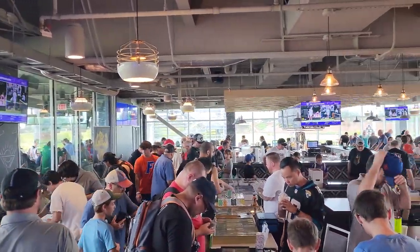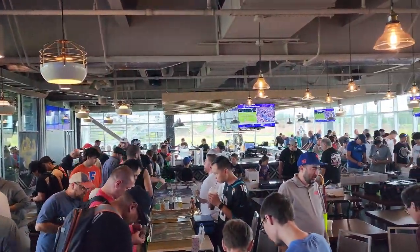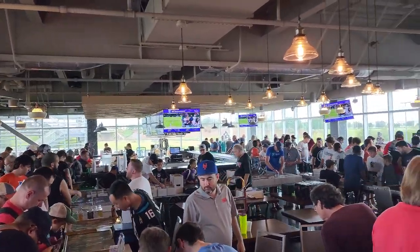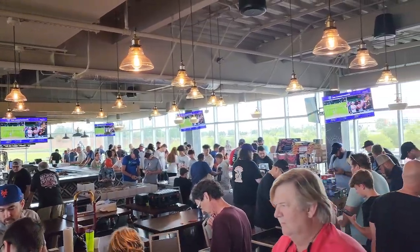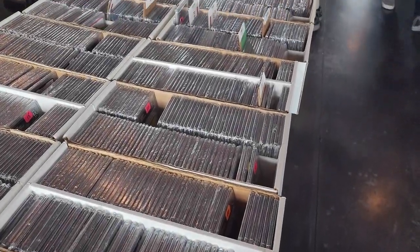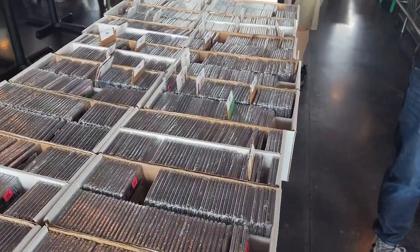Once I moved into the main room here, you can see it filled up quite a bit. In fact, to be honest, it was really hard to move around in this space. That's why I didn't get a lot of footage. That's why there's no GoPro footage this time. I'm there primarily to look and to dig, and making content is secondary.